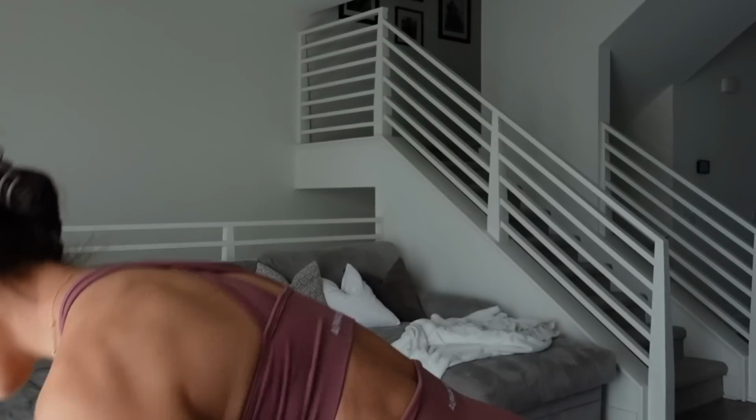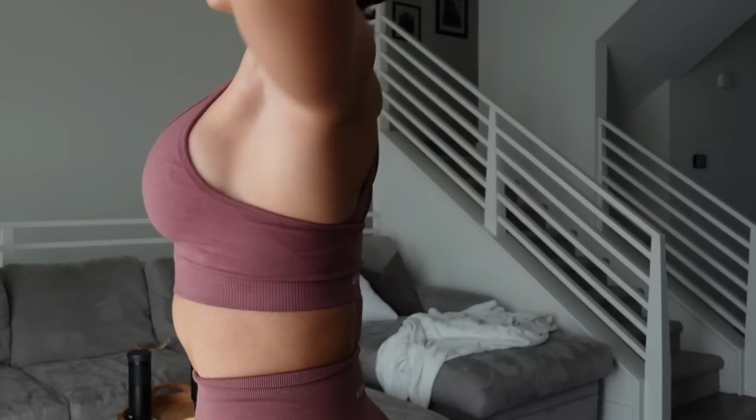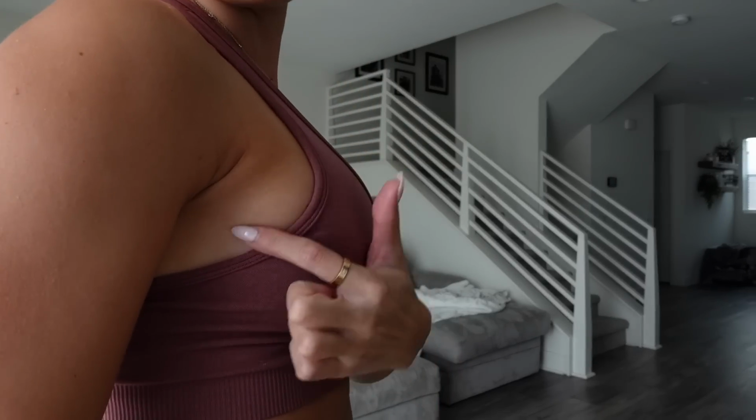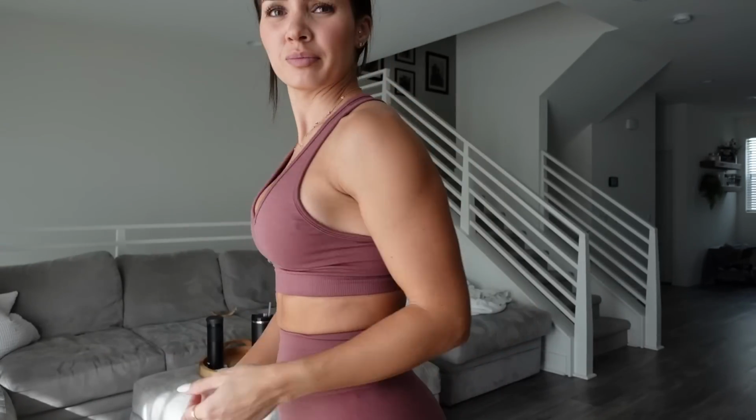Let me just move around. Let me pretend I'm doing some shoulder presses, some jumping jacks, whatever. It's already kind of giving me that little bit of side boob, but nothing too bad. It is a little bit annoying, but it's still one of my favorite sports bras because it's so comfortable and all you have to do is adjust and you're fine. But I did want to make it known that it does give you some side booby. I will put all of the colors here.